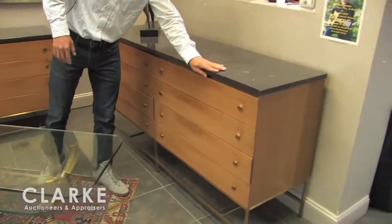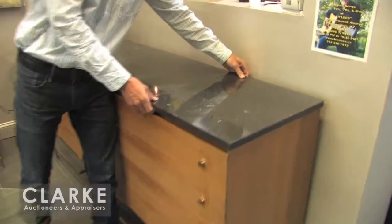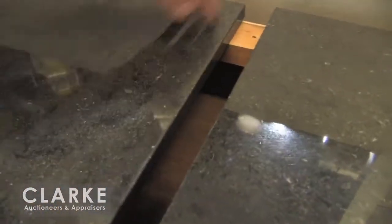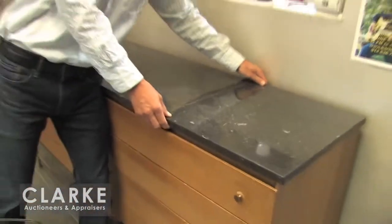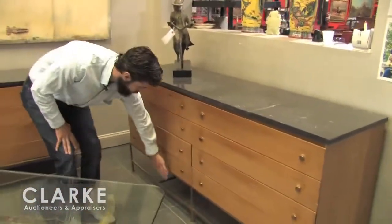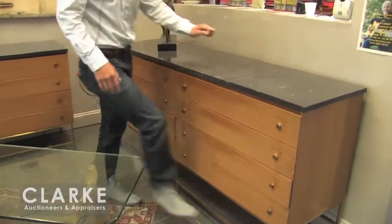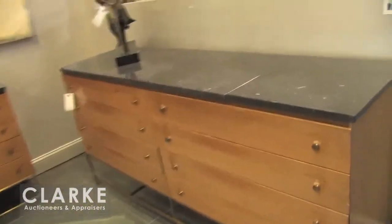This has a unique feature. I'm not sure if this is original to the piece, probably not, but it is not a damage. It is a separate piece of marble that has been cut, and the base is removable. Slight warping, will probably be bent back into shape, a little polish. These will be in fighting condition once again.